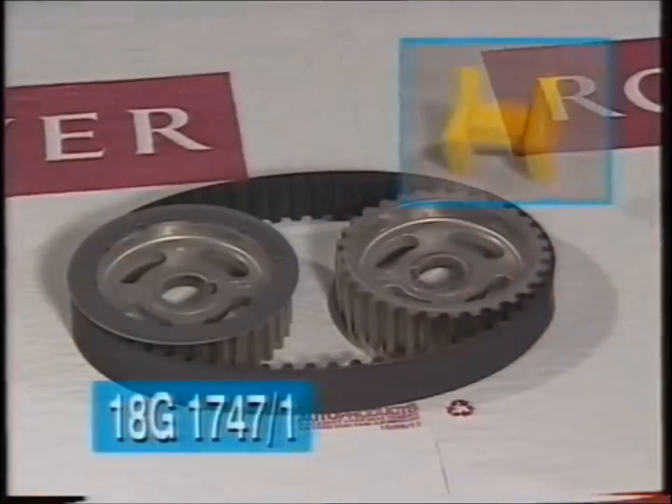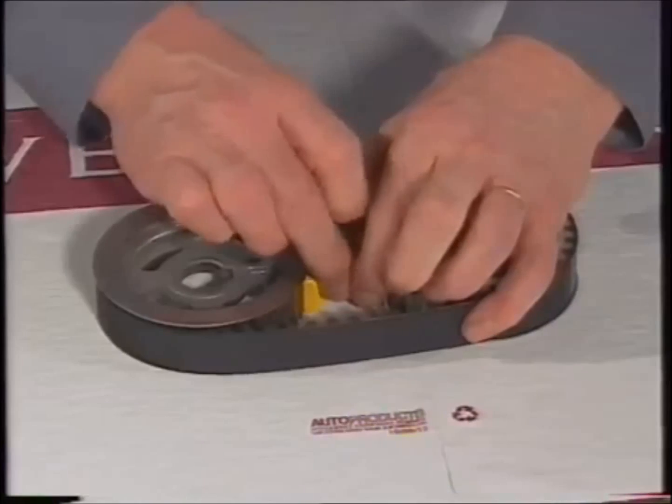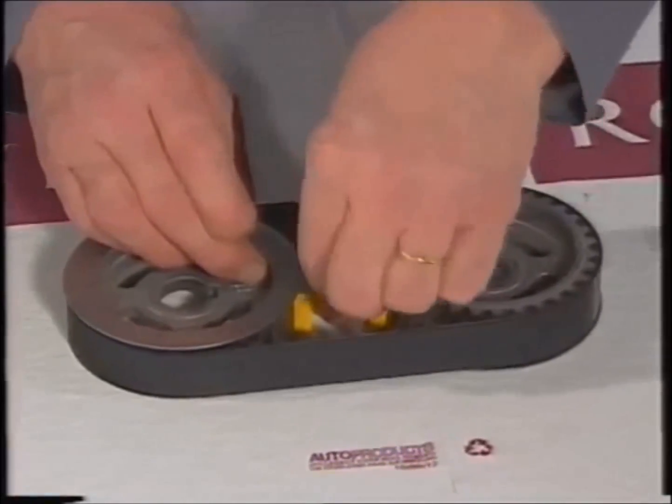Then locate this spreader tool, 18G 1747/1, between the gears. Turn the center screw on the tool just sufficiently to spread the gears until the locking plate can be fitted. Don't overdo it or you'll stretch the belt.